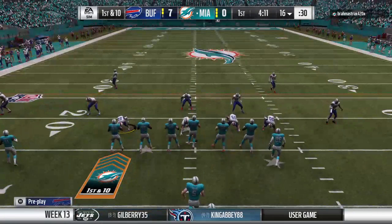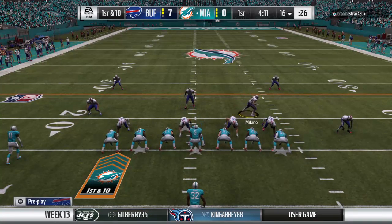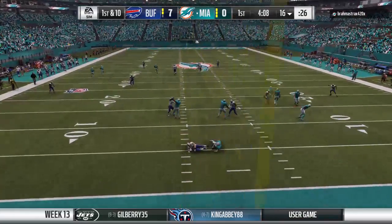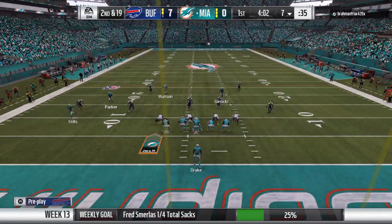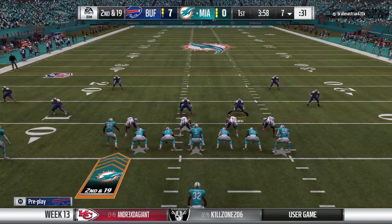All right, now, lucky 56. They'll come out throwing here on first down. And the Bills are going to get it as he goes down. Kyle Williams, Detroit! coming up the middle, gets him there for a loss of about 9.